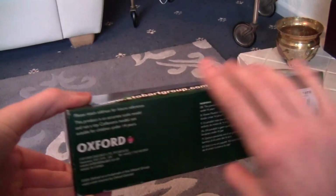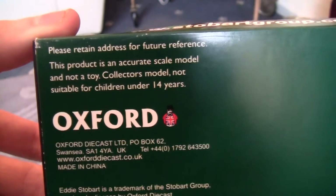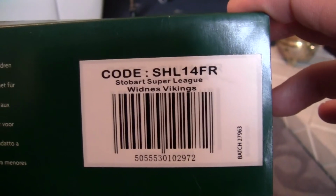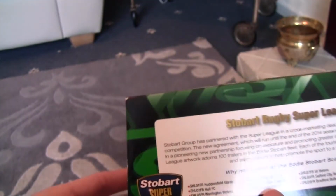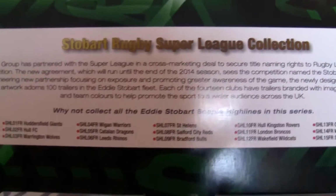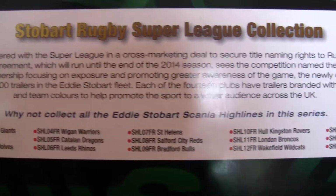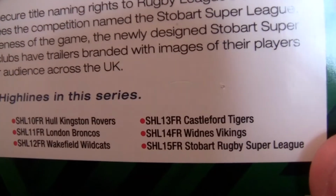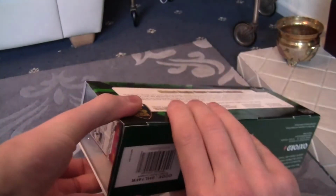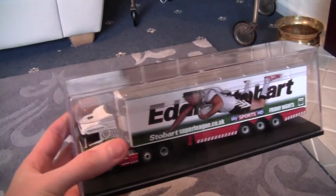Taking a look at the bottom of the box, as you can see, it's produced by Oxford Diecast, just there. And if we move across now, again we've got the code and the description, and also on the back of the box, as per all the Stobart Rugby Super League collection reviews, you can see each of the trucks that's part of the collection. Today we are looking at number 14. As mentioned, we have only got one more truck to look at in this series. Okay, so let's take the cardboard sleeve off and take a look at the truck.